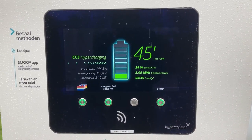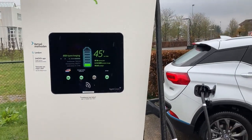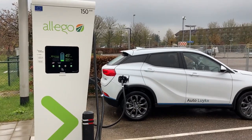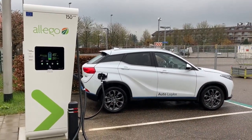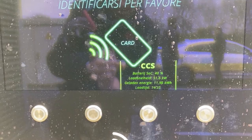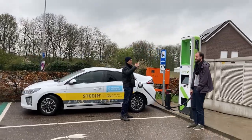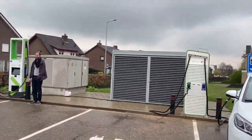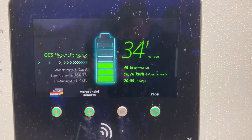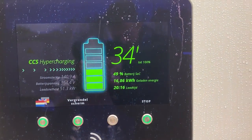So amps seem to stabilize at 144. And with the volts rising a little bit, we could get even more charging speed than this still. Let's cook the battery. But it is liquid cooled. Minutes, nearly 17 kilowatt hours, stable.